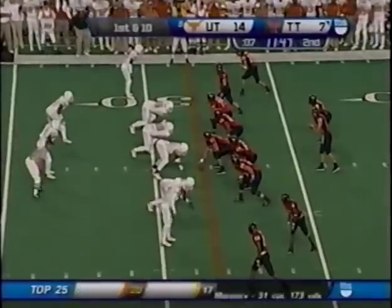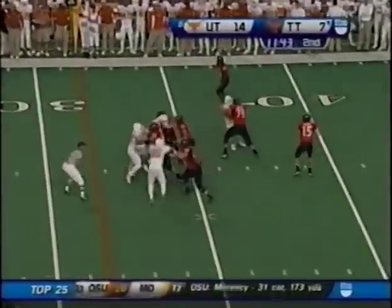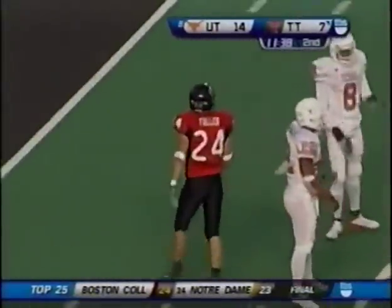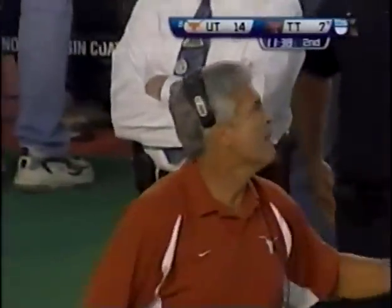Another first and 10, though, for the Red Raiders. Four-man rush. Cumbie, plenty of time. Wide open to the 10, to the 7-yard line. Cody Fuller. The center fielder on the baseball team split Greg Robinson's zone, and Philip Giger had to make the touchdown-saving tackle.